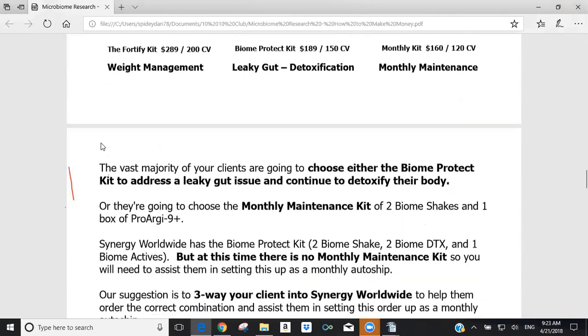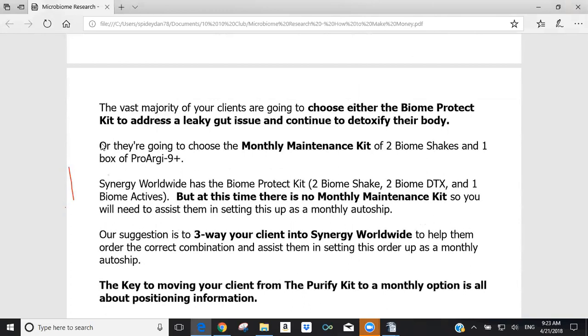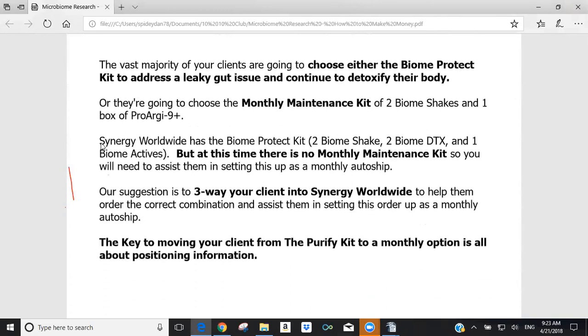Now, let's look at what these different ones are. The vast majority of your clients are going to choose either the Biome Protect kit to address a leaky gut issue and continue to detoxify themselves, or they're going to choose the monthly maintenance kit. Now, what's in the monthly maintenance kit? It's 2 Biome shakes and 1 box of ProArgi-9 Plus. Synergy Worldwide has the Biome Protect kit. You can go into Synergy's website, you can go on to all packs, and you can find the Biome Protect kit, which is 2 Biome shakes, 2 Biome DTX, and 1 Biome Actives. But at this time, as we're doing this video, there is no monthly maintenance kit.